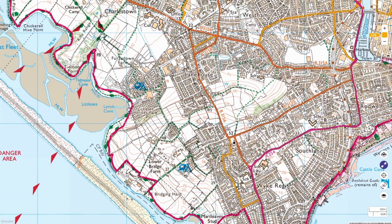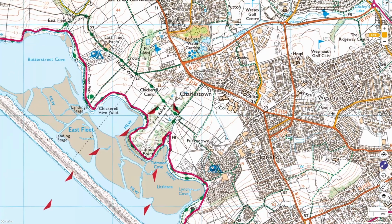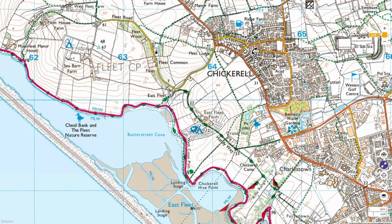I stopped on the grass outside the holiday park to have my lunch, got talking to another walker who was also stopped there and was also walking the coast path. A little chat, but continued onwards in the heat and started to think, geez, I should have picked up a little bit more water because I'm really drinking through it pretty quickly and it is really, really hot.